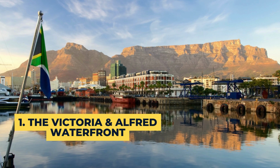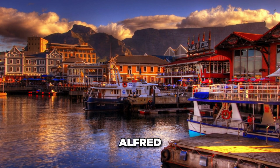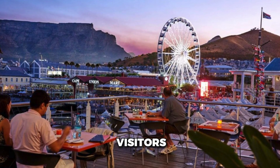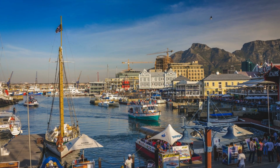Number 1, the Victoria and Alfred Waterfront. Situated at the edge of Cape Town's bustling harbor, the Victoria and Alfred Waterfront, which is more popular than V&A Waterfront, offers visitors a wide range of dining, shopping, and entertainment options. You can easily spend a day or 2 exploring this area.